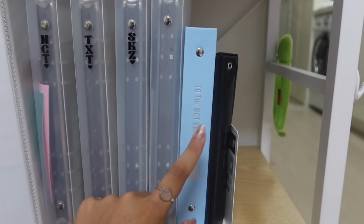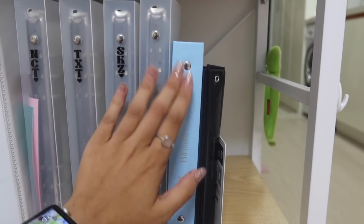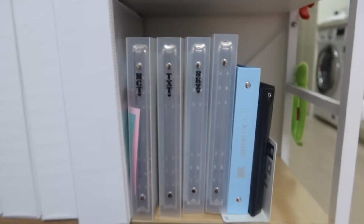This little binder is really sad, but it's my Sungchan and Shotaro collection. I will obviously be keeping the photo cards. I love them so much. And this just has all my photo strips and stuff. But yeah, those are just my photo card binders.